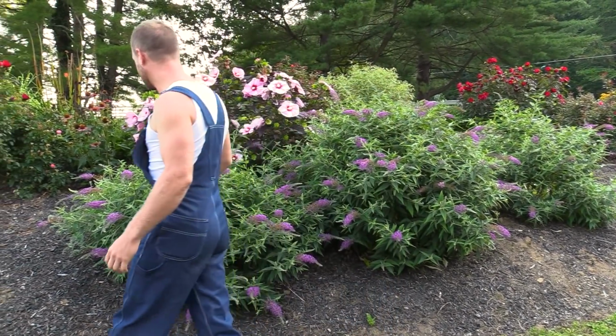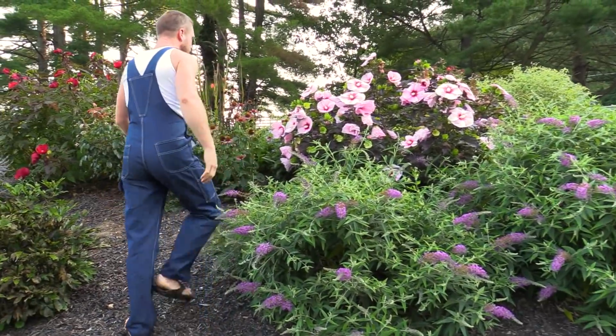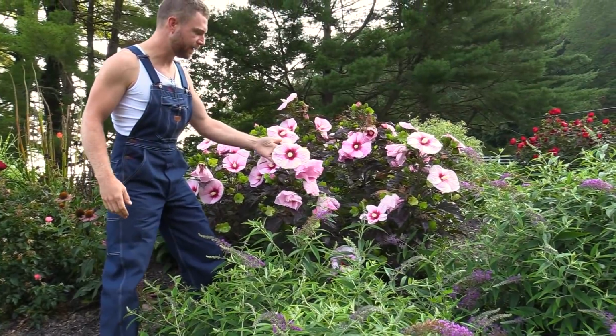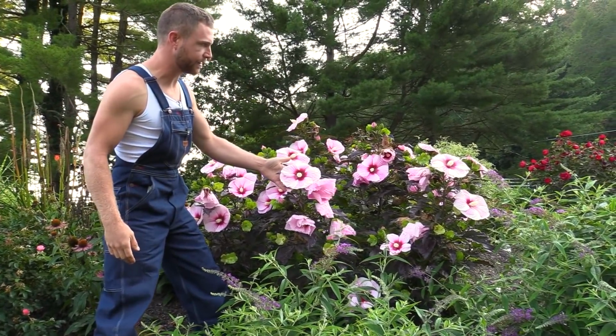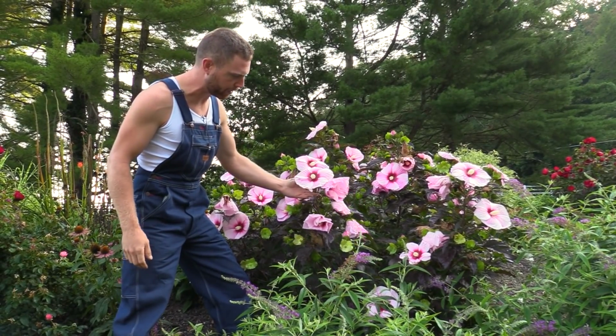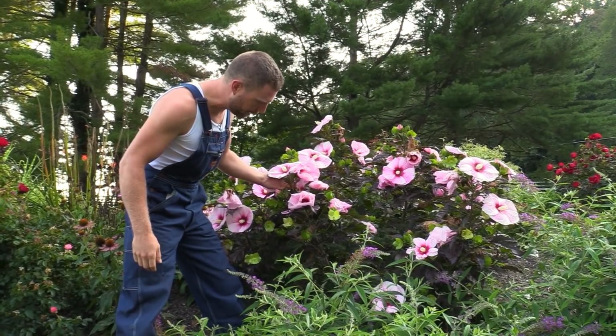Behind here, I really want to stress on these guys. These are excellent. This hibiscus back here, it's called a swamp rose mallow. It's a native to the United States. And this is just an all-around excellent plant. We've got a few varieties in this garden. This one right here is called Starry Night. And you can see how big it gets.